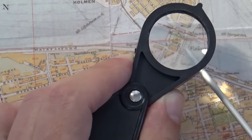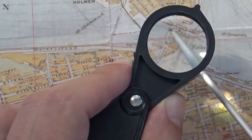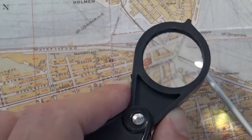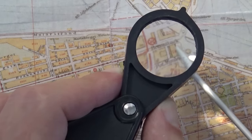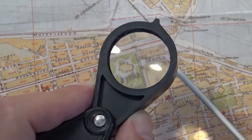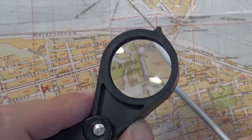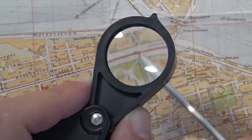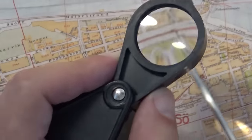Here's Slussen or Karl Johan's Torg. This square here with the statue of Karl the 14th, the king. Then I guess this is not a stop. This is a letter. First stop is probably here. By Ragvalds Gatan, this one is called.